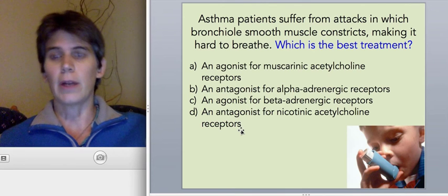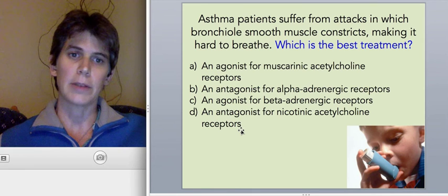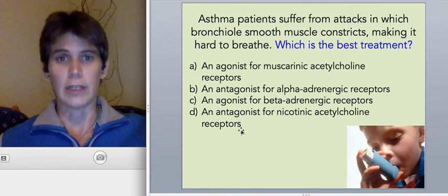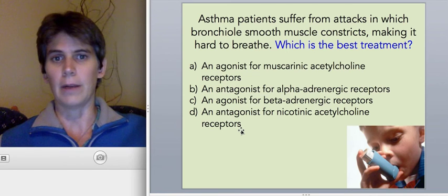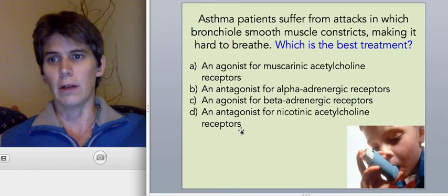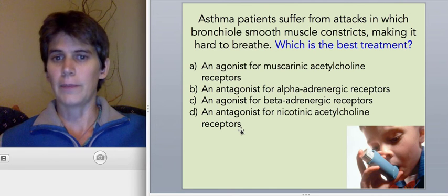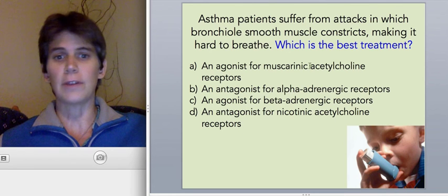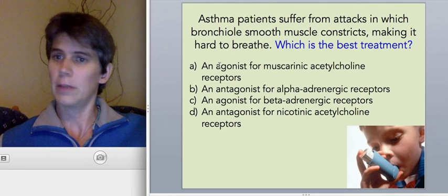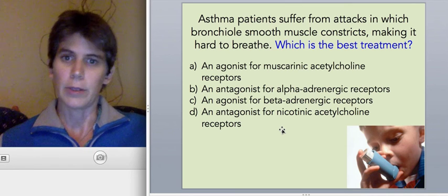The last one on here that I had is really a simpler question about asthma patients, which indeed, unlike the other two, is not a made-up thing. These patients suffer from constriction of their breathing tubes, their bronchioles, and there are various treatments available. You don't have to know what the drugs are, so you don't have to look them up on a table. This is the kind of thing I could ask you on the quiz, for example.